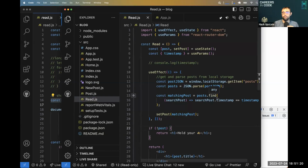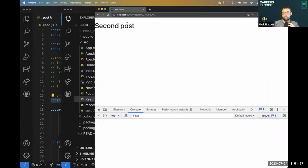Practice, that's all it is. Practice, practice, practice. Okay. We got our post showing up. Let's finish this sucker out before we go on break.